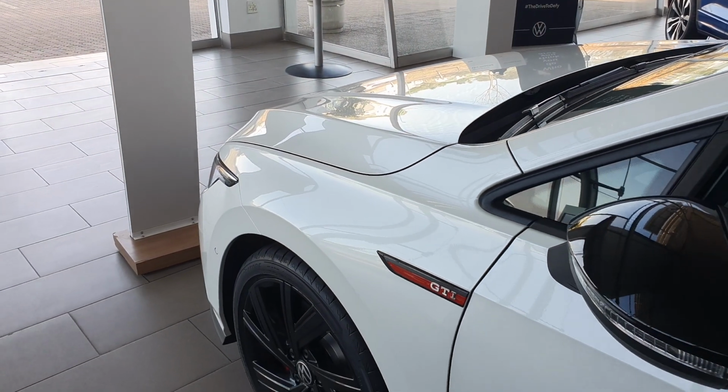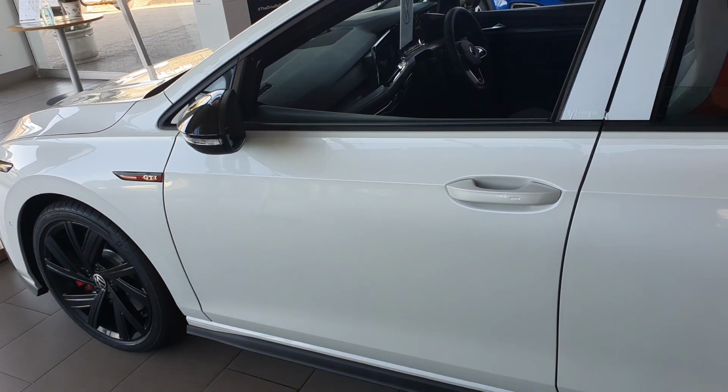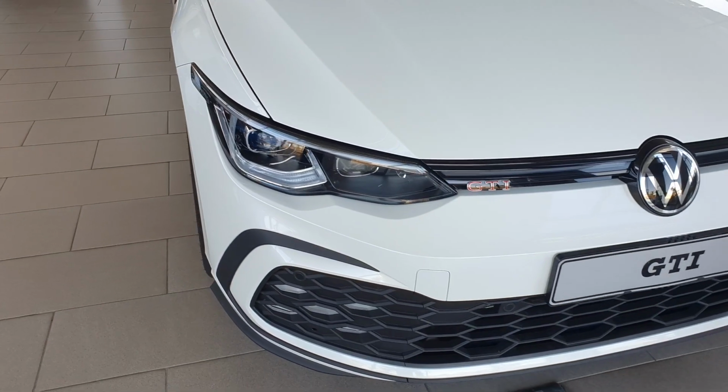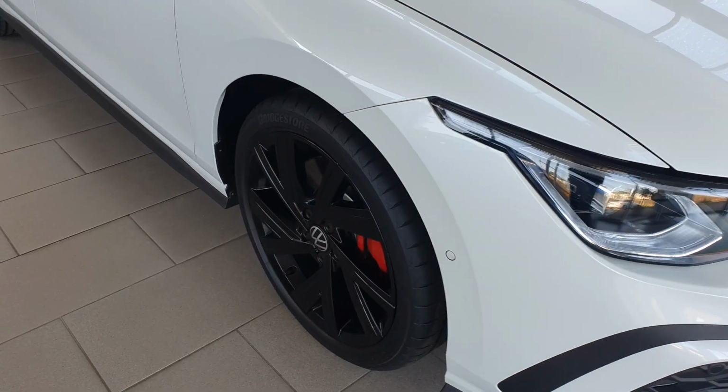This car has a 2.0 turbocharged 4-cylinder engine with a power output of 180 kilowatts and 370 Newton meters of torque. It moves from 0 to 100 in just 6.4 seconds and has a top speed of 250 kilometers per hour. That's what VW claims.